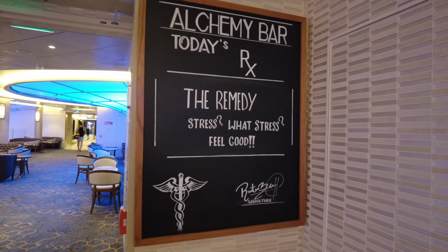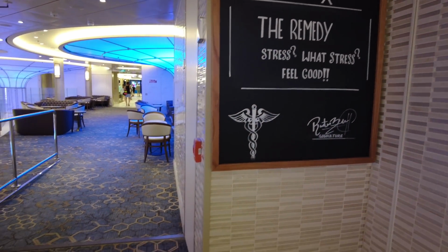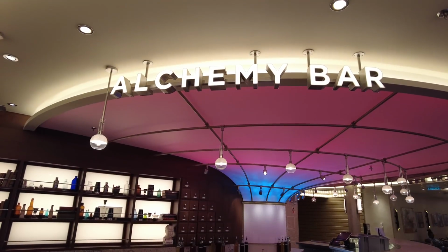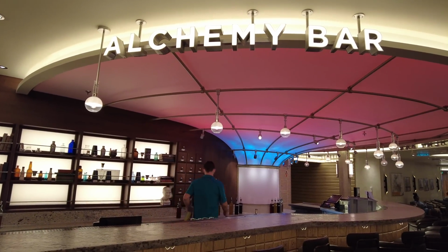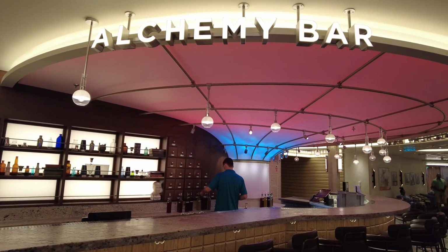From the carpet to the periodic table of elements, we just thought it was so unique. If you are interested in trying something fun and unique, then you'll want to check them out. And if you're not interested in alcohol, let the bartender know and they can make you a fun mocktail.